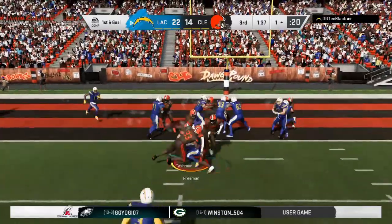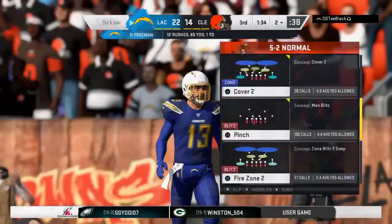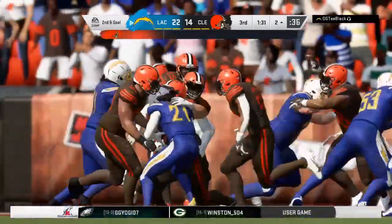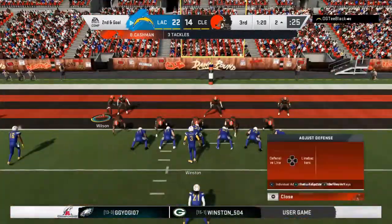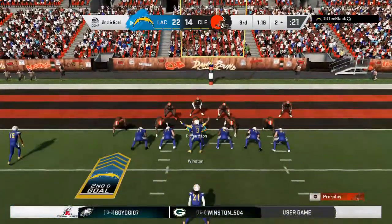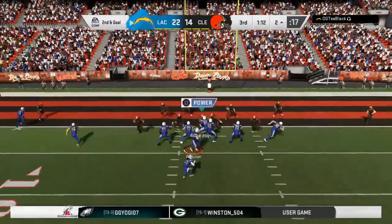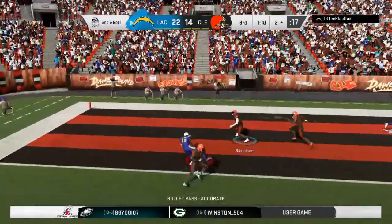They'll look to run with Freeman. And he'll actually lose a little bit of yardage here. Back to the 2. That's going to go as a loss of 1 on 1st down. 2nd and goal, and the lone man in the backfield is Freeman. 2nd and goal at the 2-yard line. To throw, Winston.